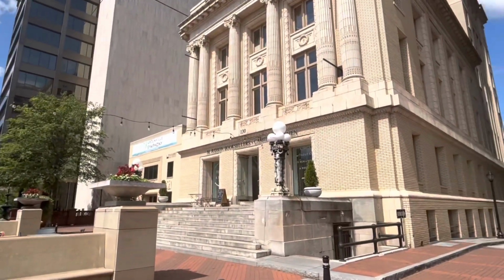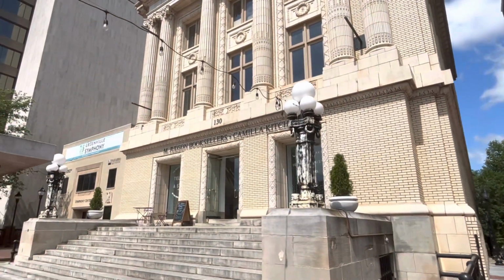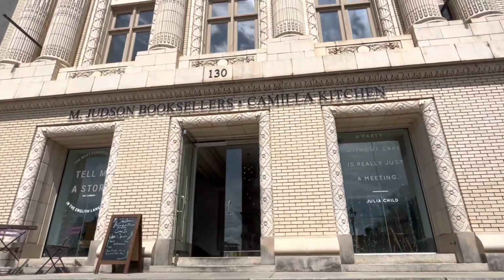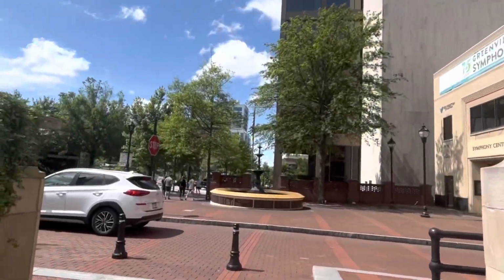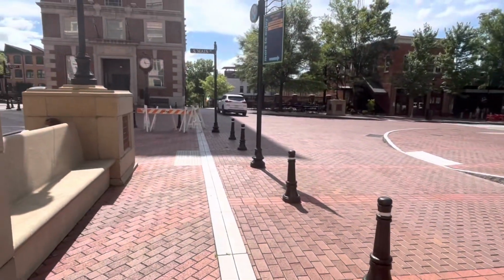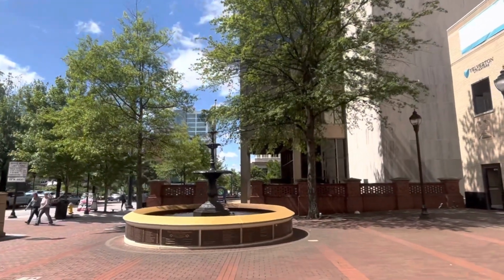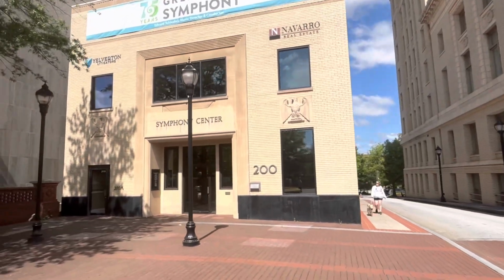This right here is a bookstore. They used to have, I can't remember what it was called, like the chocolate mousse, and it was a great dessert place in there. I'm not sure if they've opened anything else in there besides just having the bookstore, but it was always a good spot to get some dessert. And here they've done the brick streets, which gives it a great look. Symphony Center, Greenville Symphony.